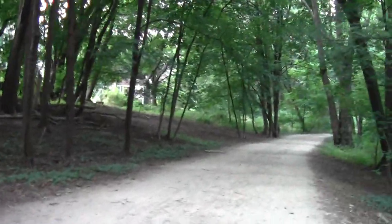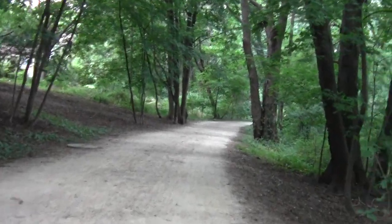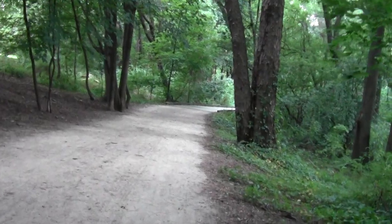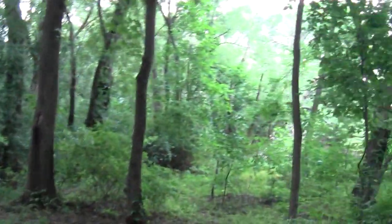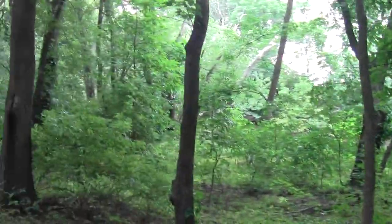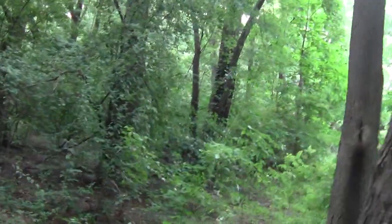Seems like we're having a shift transition where the dog walkers are heading home for dinner. The joggers are getting on with their Saturday. And now it's the bicyclists actually going places. And another boardwalk beckons.